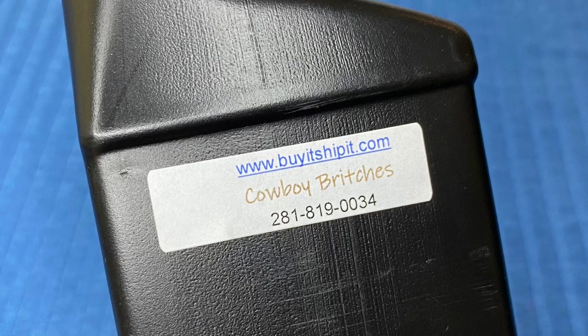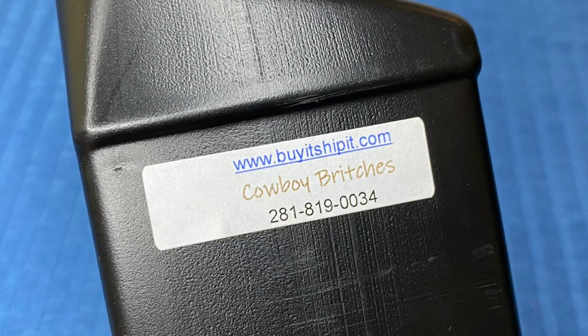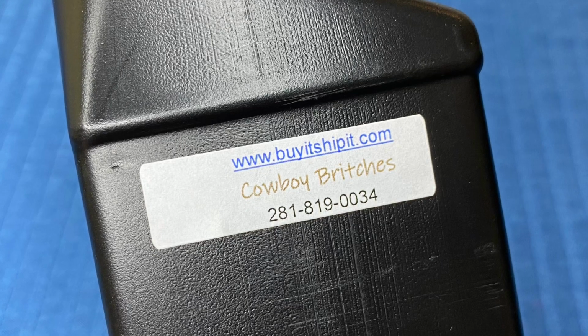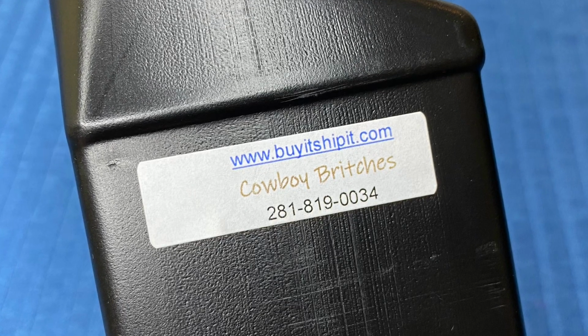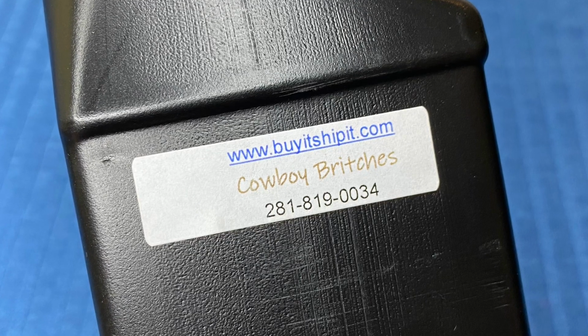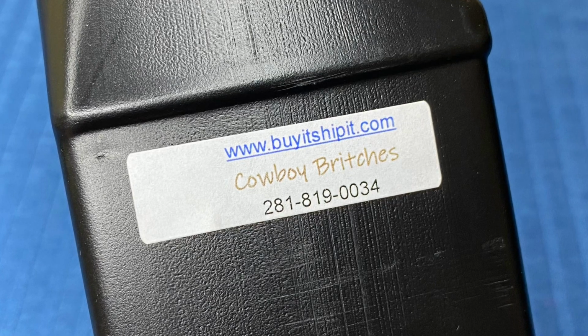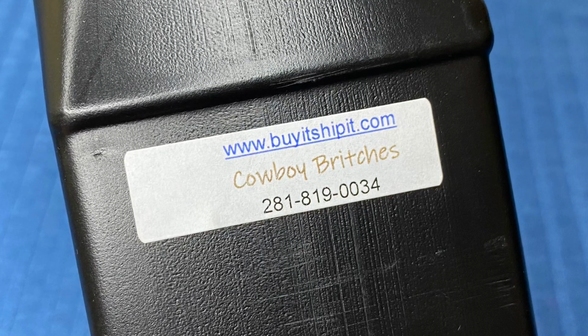This one is called Cowboy Britches. This one is a really popular fragrance oil for car freshies. To me, it's a little bit on the light side, and it's a cologne leather blend. So you get a little bit of a masculine cologne, and then I pick up a little bit of a smoky fragrance, and then the leather underneath.